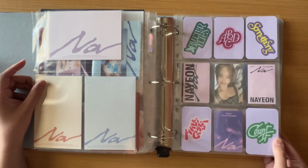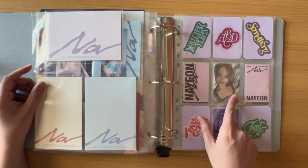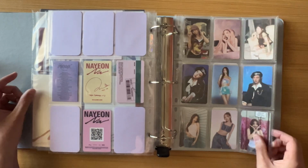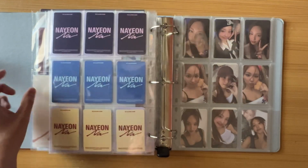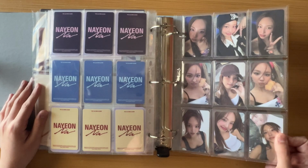And then I made this spread because this one's kind of just random stuff, because I only have this card and it was left over. I didn't have room for it. So that's nice, like that. And then this is the Nemo version concept card. So you got 3 of each version. You can see right here. And then normal photo cards.